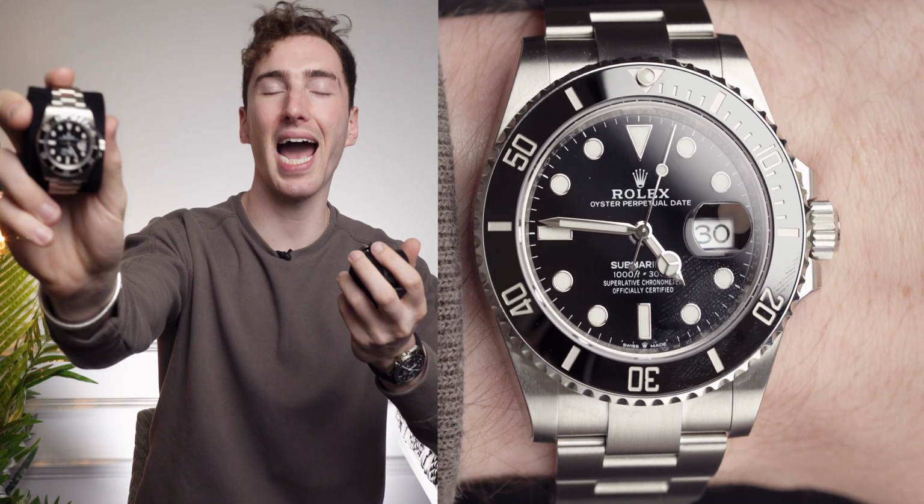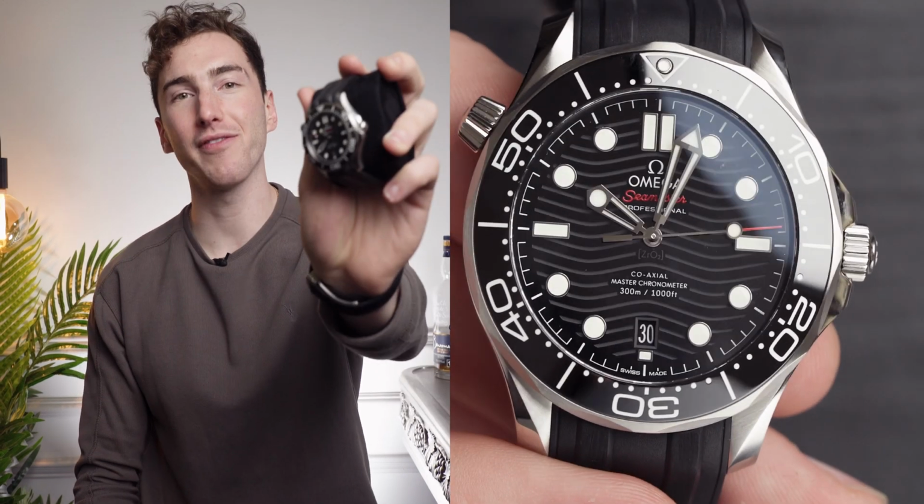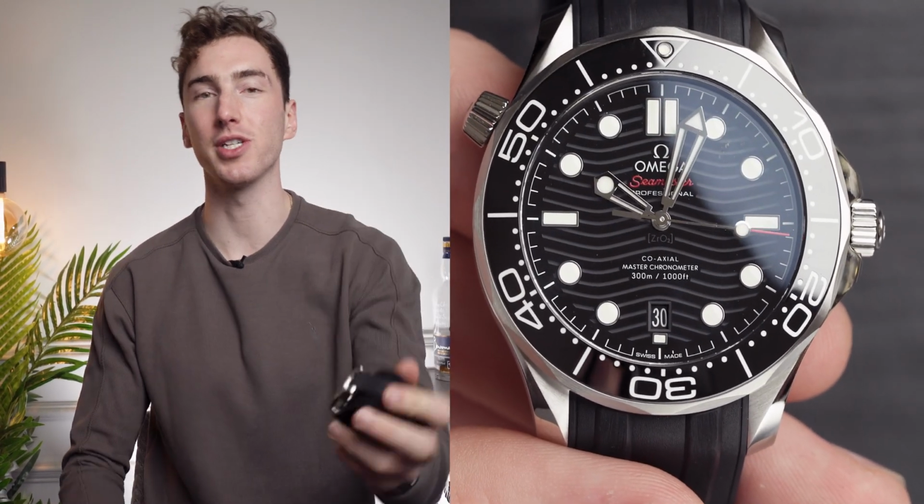In my right hand, I have the Rolex Submariner date, a 2021 model, and in my left, I have the Omega Seamaster 300M. This is the Clash of the Titans.